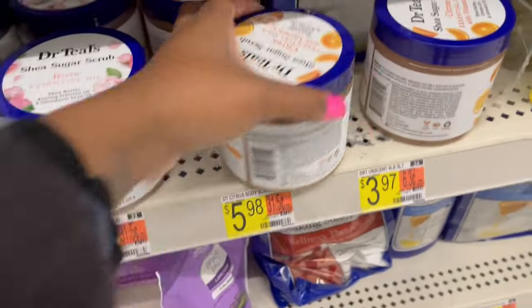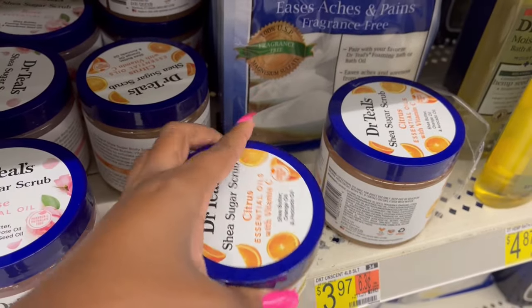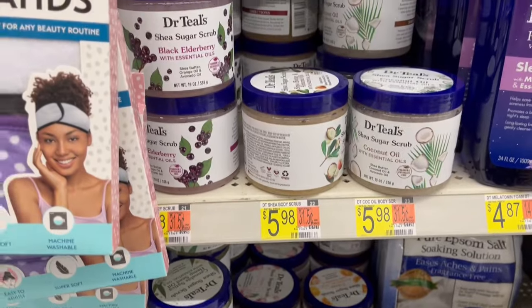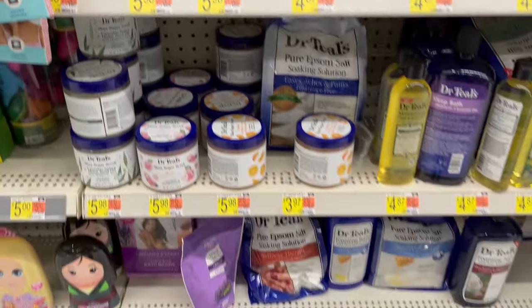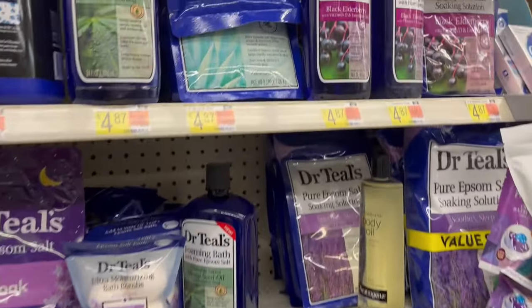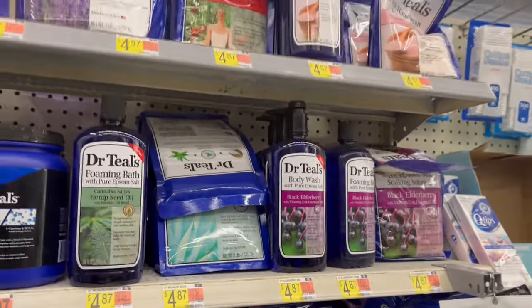They got a sugar scrub and a citrus scrub. For some reason, citrus stuff tends to break me out, so I won't be using that, but these other products sound really good. I'm gonna have to try these, baby.